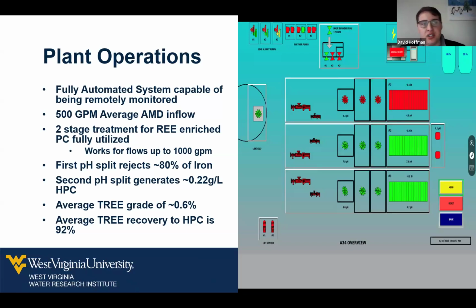So the plant resulted in a fully automated system that is remotely monitored. That screen capture on the right is a screen that I could view right now on an iPad, or a DEP operator can as well. This can be monitored 24/7.